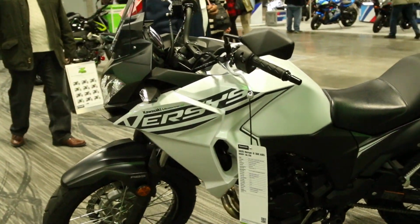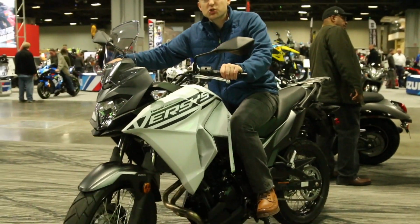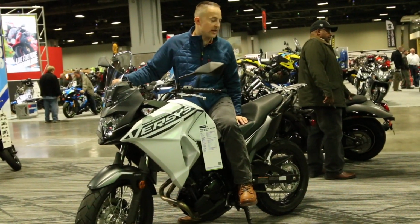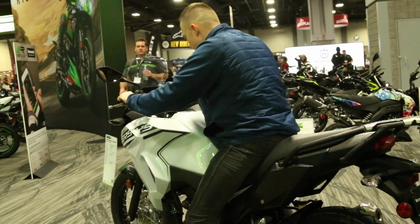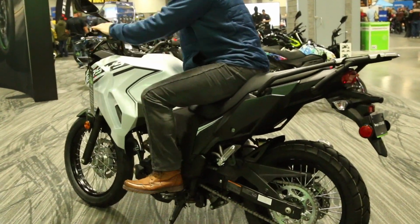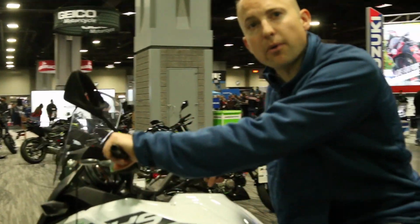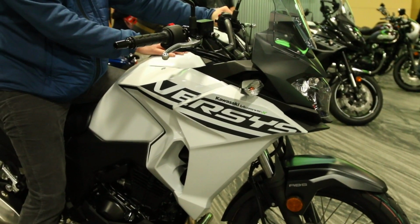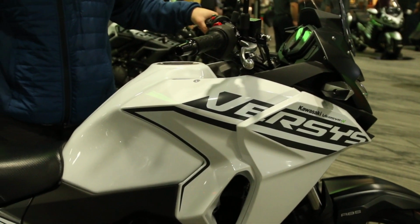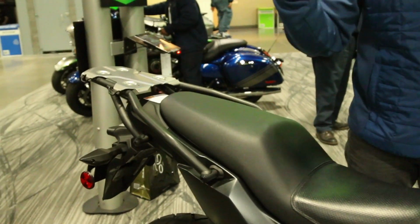This is the Versys 300, and it's probably one of the few bikes in this show that's affordable, $5,400, and it's a good bike for a beginning ADV rider. It's based on the Ninja 300 engine, so you know this is a very reliable engine, and I put 87,000 miles on the older 250 engine. So this is essentially the same engine, fantastic, very reliable, and I imagine that the Versys is going to be one of those bikes that are just as reliable.